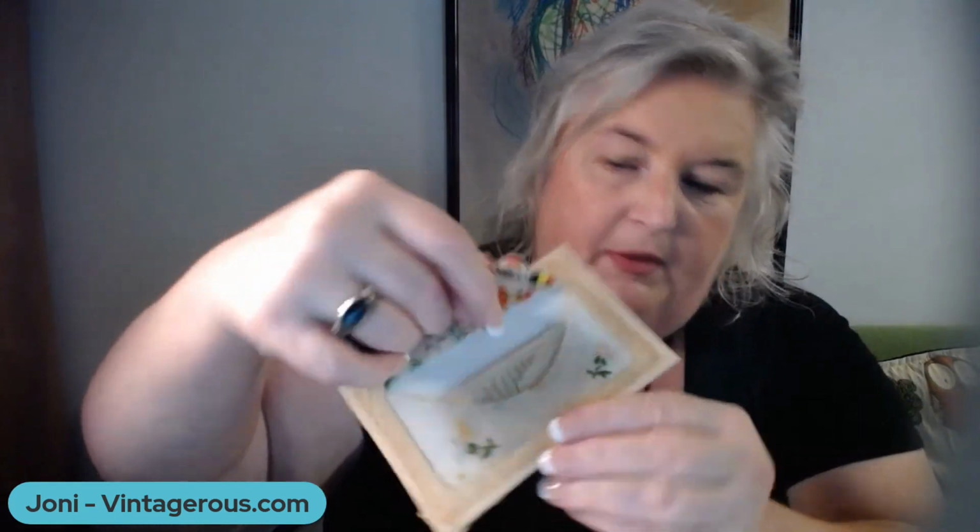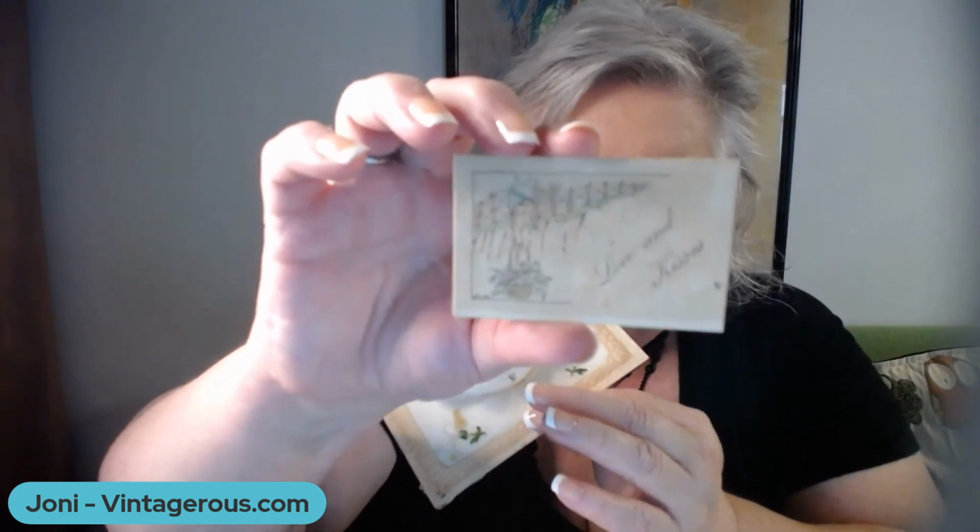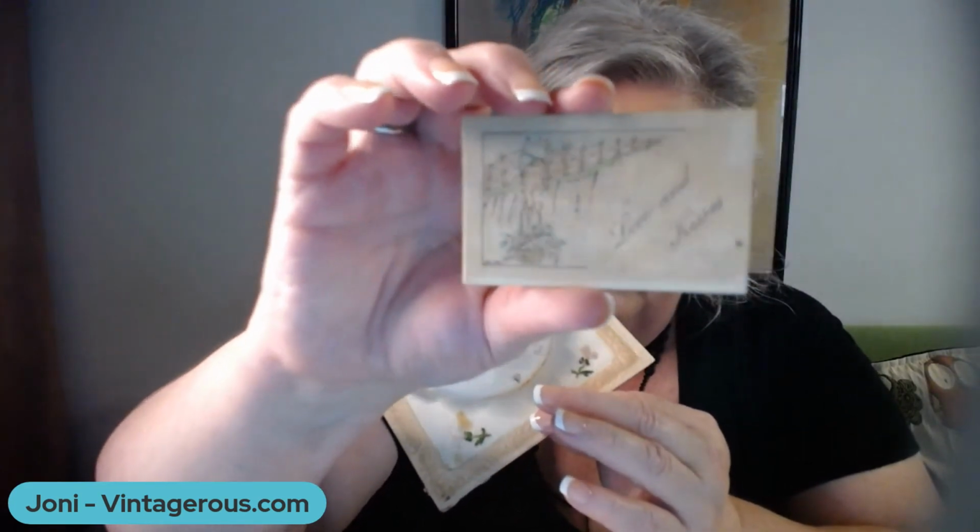Look at this one. Don't know why I'm whispering, but this is a very special one. This one would have been sent to a war bride in the First World War, I believe. Yeah, World War I. What's really neat about this is it's got a little flap, and inside the flap there's another little note card that says "Love and Kisses." See that? Love and Kisses.